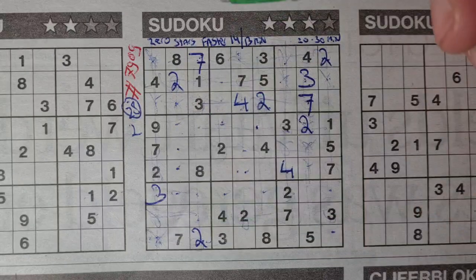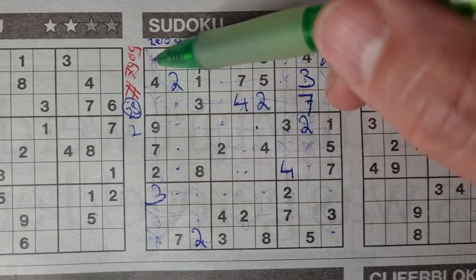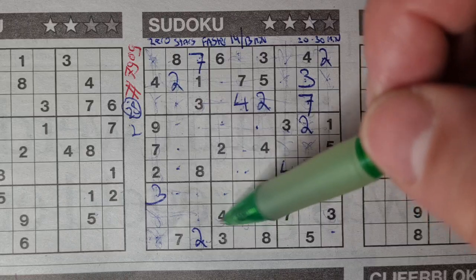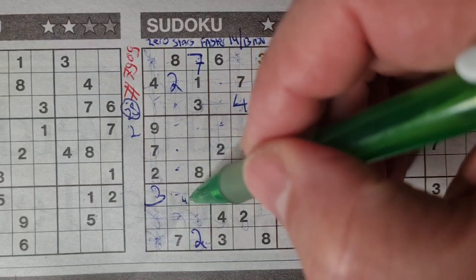1, 2, 3, 4, 5, 6 missing numbers in this big square. One of the missing numbers is 4. We have a 4 in this column, so no 4 in these 2 boxes. We have a 4 in this row, no 4 in those 3 boxes. So the 4 in this big square could be here, could be there.